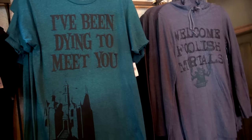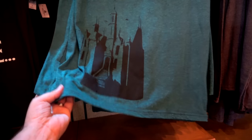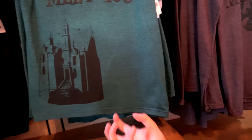What about this one? It's alright. Also, that's Florida's mansion, by the way. That's not ours. You're right. Florida or Tokyo, I should say. Florida, so it's not ours. Certainly not ours. Southern Antebellum Mansion. The more brick, spooky mansion.